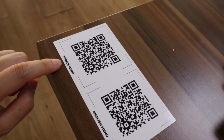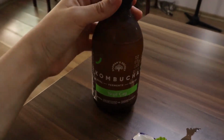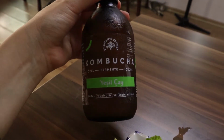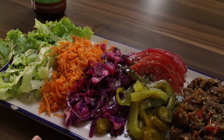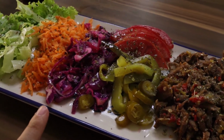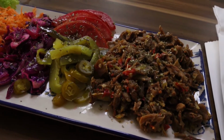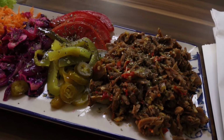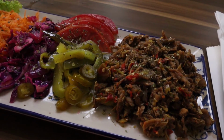This is the QR code that I mentioned that you can find in Turkish and also English. I am excited because I was able to find some kombucha and this is how my meal looks. I got some lettuce, carrots, cabbage, pickles, tomatoes, and this is a mushroom saute with tomato and paprika. On top of my meal, they sprinkled thyme.